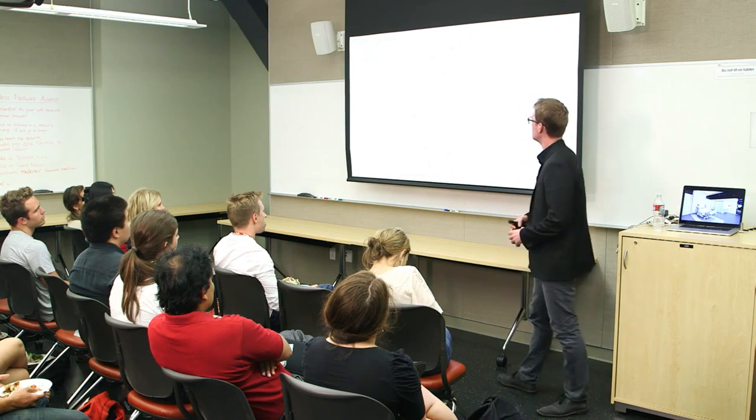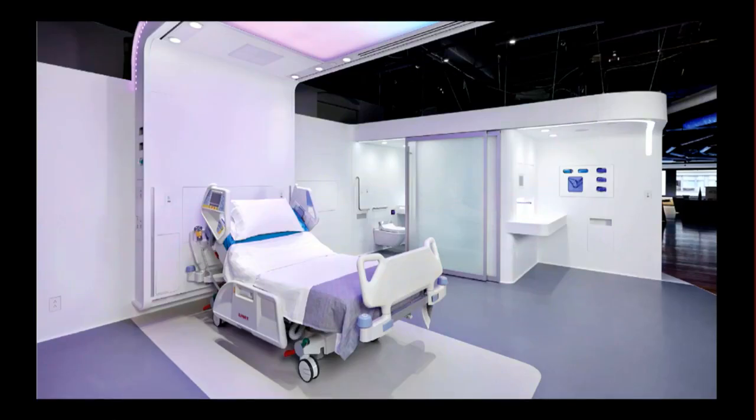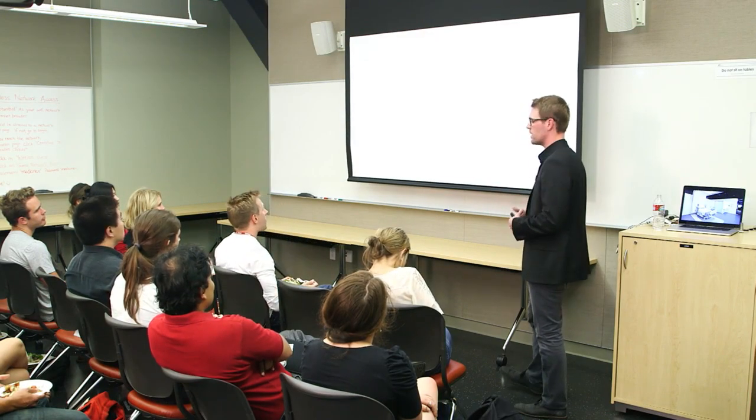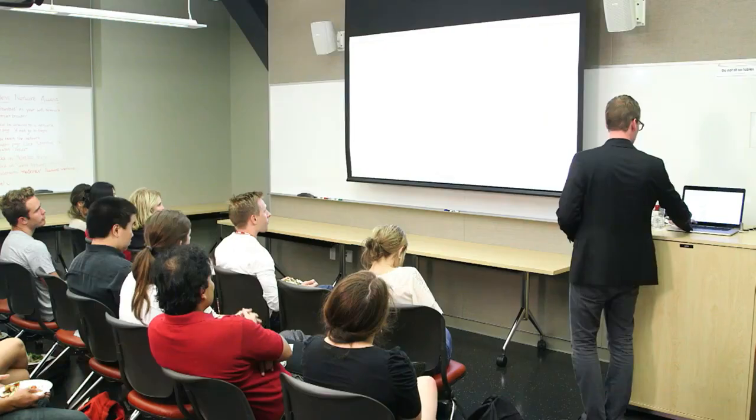So this is the actual space that was built. It's a lot easier to render something than actually build something. That's what I found. Because a lot of the details just have to work, right? And this really, for us, was a great way to take what really was a schematic design in the conceptual phase and push it a little bit further and try some new things.